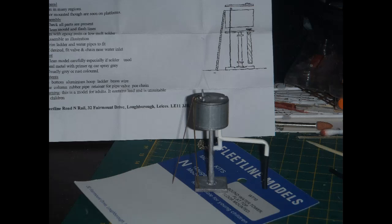Most of the pictures of round towers showed a swing-out arm, similar to a simple water crane, so that the hose could be swung out over the track to fill a tender or tank. So I added a swing-out arm to this tower, fabricating it from styrene tube bent over a hot iron.